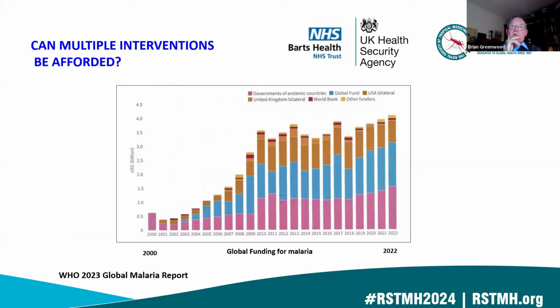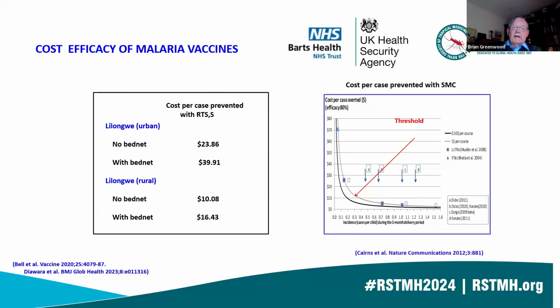So the question is, could we afford this? This slide shows the funding available, in billions of dollars on the left-hand side of the y-axis. This has stagnated over the last 10 years or so, and so it probably is not going to be possible to fund all these interventions everywhere in each of the malaria-endemic countries. A really important issue that will need addressing in different areas, with different epidemiological situations, is the cost effectiveness of introducing the vaccines. There's beginning to be some work on that, which will help to decide the areas where it really will be cost effective.